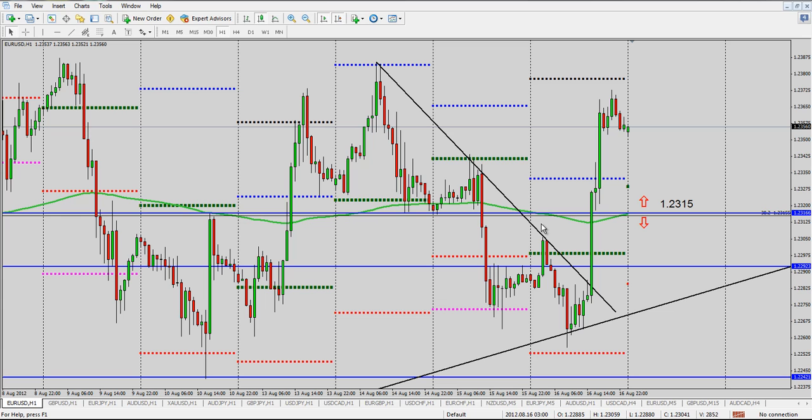We'll be keeping our eyes out for that for sure. There's not a ton to do right now. I do like if the euro dollar can give us a little bit of a dip. I don't hate the idea of buying down towards this 1.2315 area. So about 30 or so pips of retracement could potentially be very good. And so I'm looking at that as a possible entry and so on.